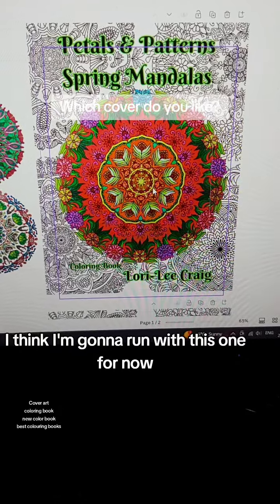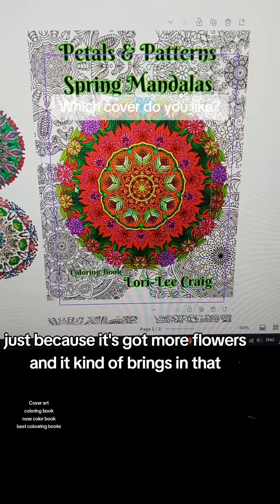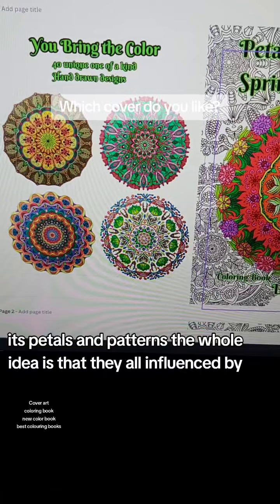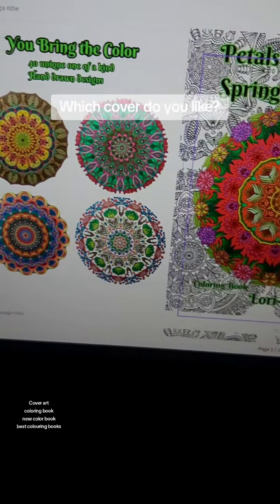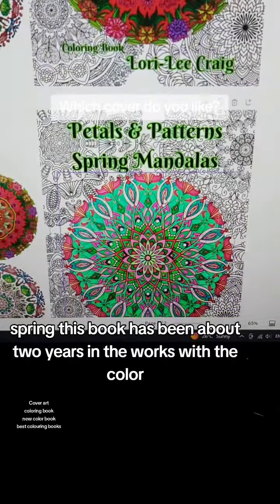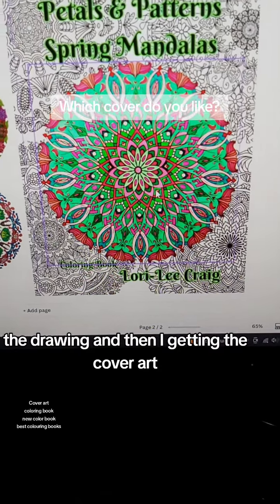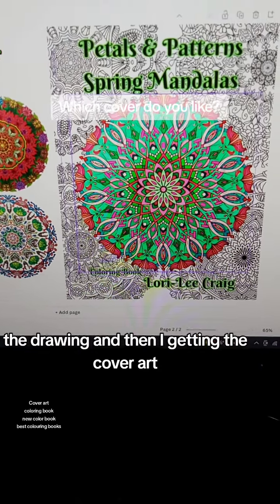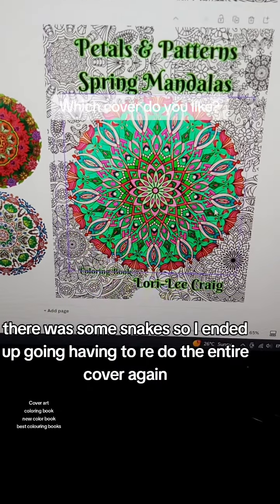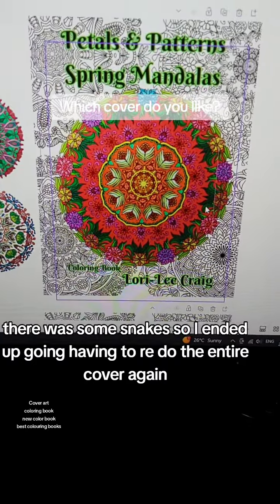I think I'm going to run with this one for now, just because it's got more flowers. And it kind of brings in that it's petals and patterns. The whole idea is that they're all influenced by spring. This book has been about 2 years in the works with the drawing, and then getting the cover art. There was some snags, so I ended up having to do the entire cover again.